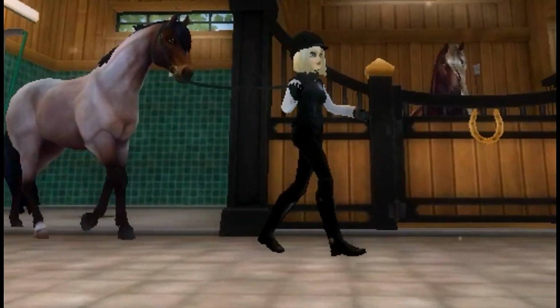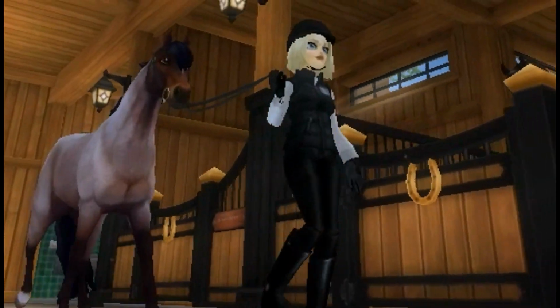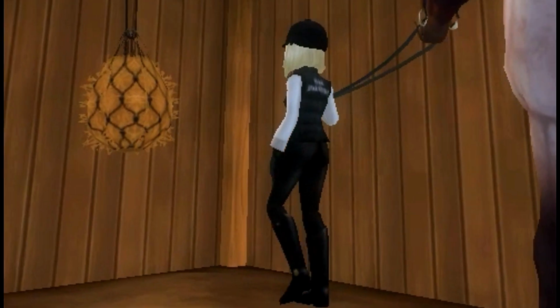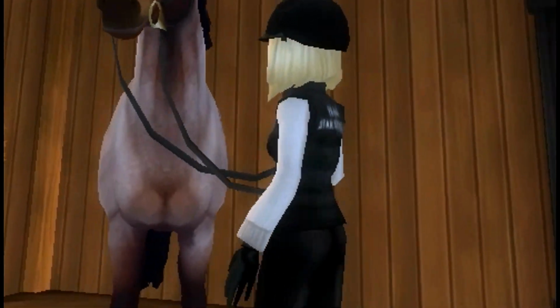Next, I had to put him back in his stall, and all of our horses have their own stalls, so you have to make sure you put him in the right stall. I have mixed him up a couple of times, and it's kind of a pain to try to find the right stall. But yeah, we just go in there, and he gets really energetic. He tries to get out sometimes, so I have to make sure to have him facing the front.